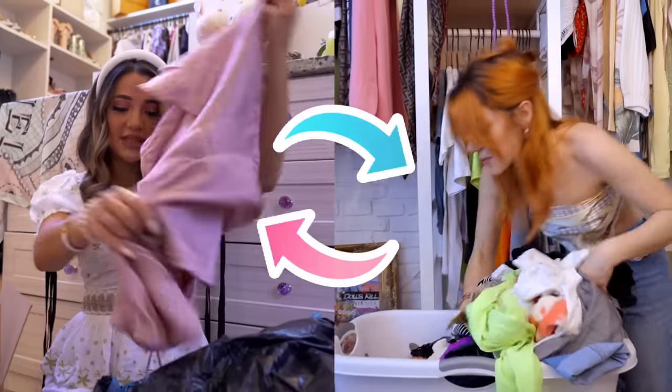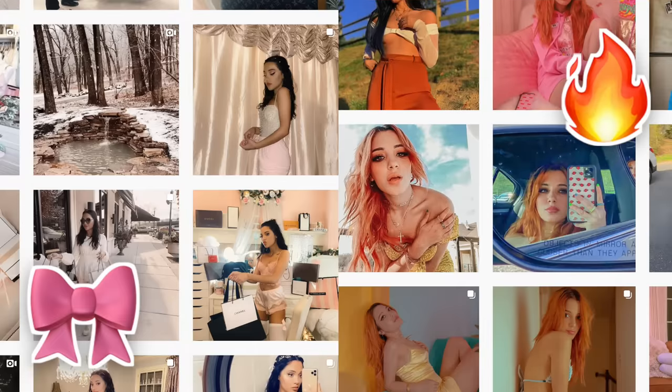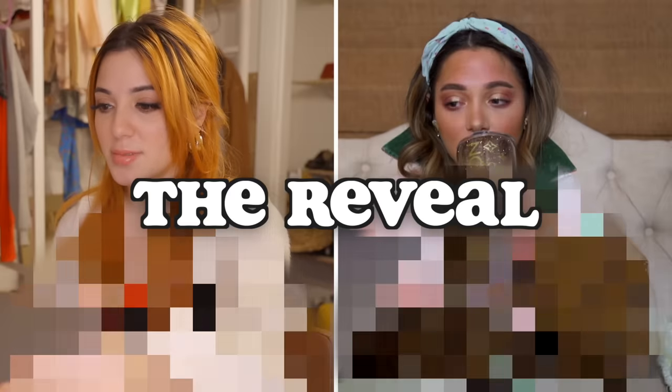Why don't we just swap each other's clothes that we're gonna get rid of and DIY them to fit each other's styles? Ready? Set. Go.